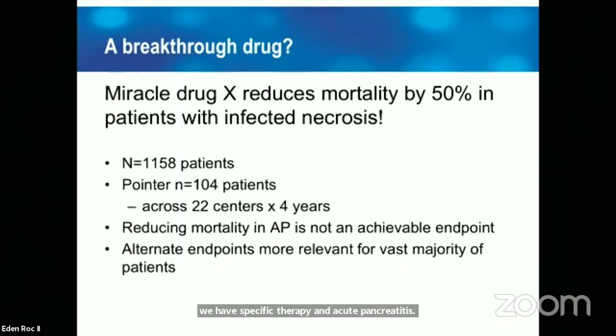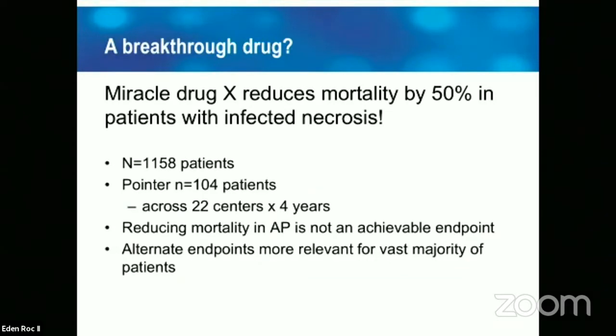Based on the sample size from the PANTER trial, we would need a study of over 1,150 patients. And I'll call your attention to the fact that in that trial, they were able to accrue 100 patients across 22 centers over 4 years. Simply, there aren't that many patients with infected necrosis in the world to demonstrate efficacy. So the argument here is that the reduction in mortality is not an achievable endpoint.